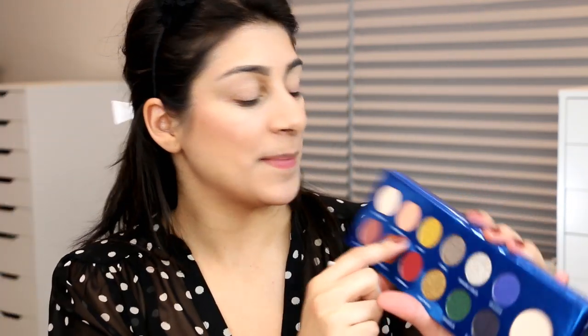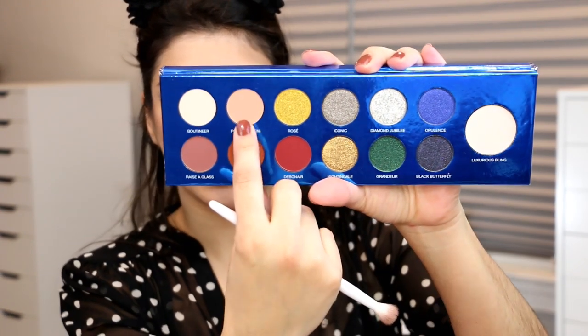Let me see, my mind's everywhere because I'm panicking that this raccoon's just gonna start running and I'm gonna freak out and run. Powder Room. I'm gonna use this color right here. And I'm gonna put this in the crease here. So we're gonna put this here.